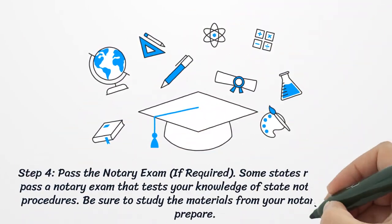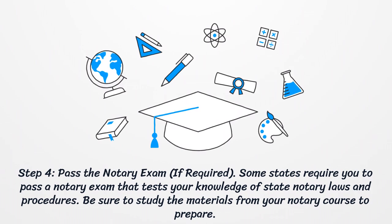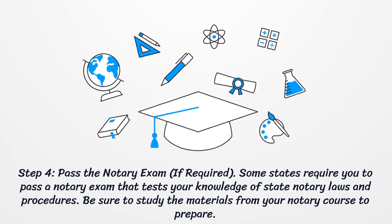Step 4. Pass the notary exam. Some states require you to pass a notary exam that tests your knowledge of state notary laws and procedures. Be sure to study the materials from your notary course to prepare.